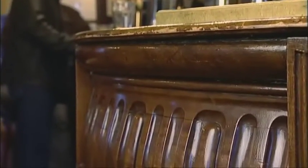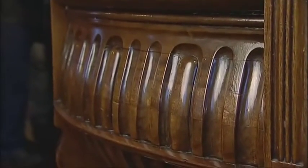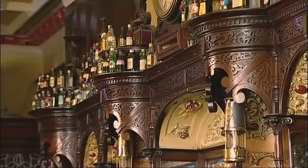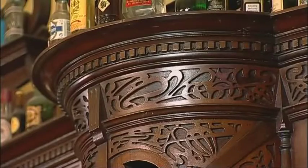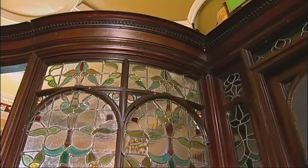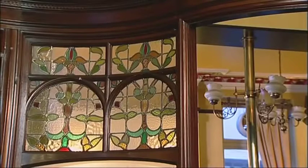The counter itself is original, and so is the back bar, the shelves on the wall behind the bar, which is just delicious. A delicate filigree of mahogany fretwork. The shapes are sinuous and halfway between Gothic and Art Nouveau, and the same shapes are picked up in the curved glass screen which divides the room in two.